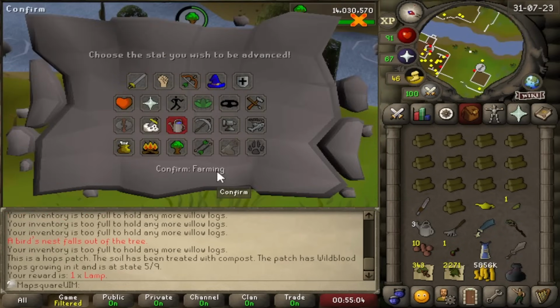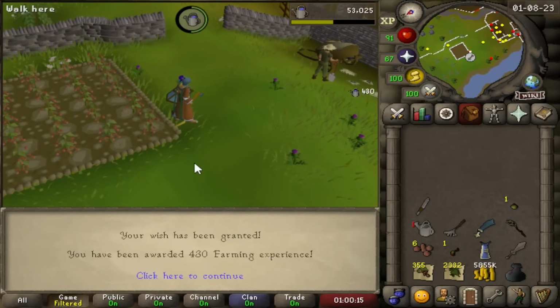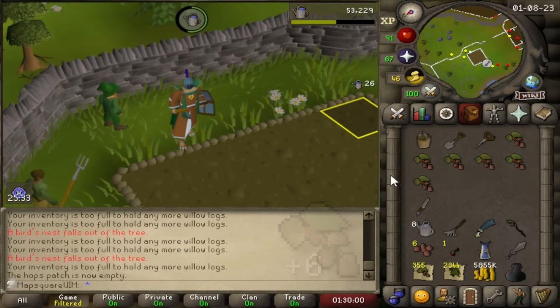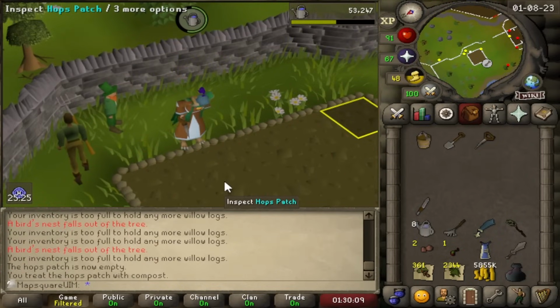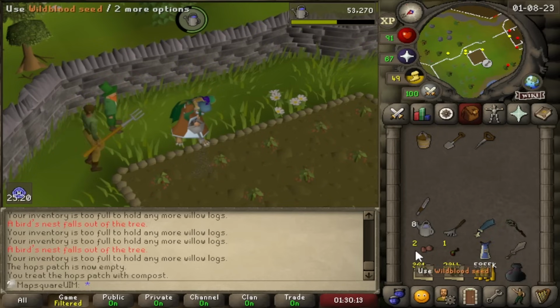Perfect, XP randoms are so welcome. Another genie, thank you very much. And those are the final seeds. I've got 2 left, but you need 4 to plant, so I better go kill more moss giants now.